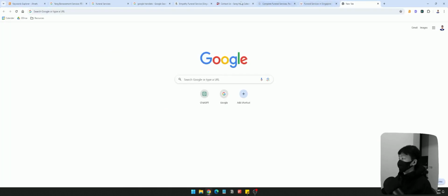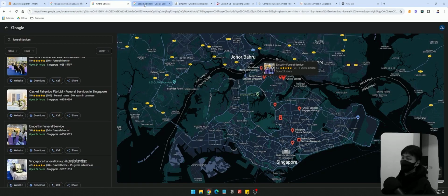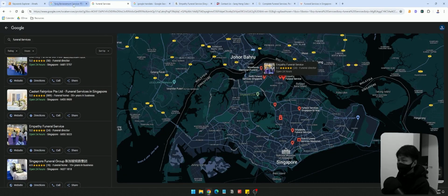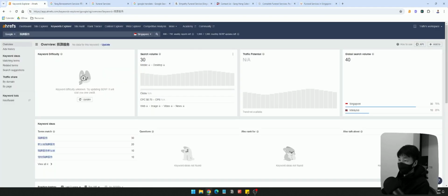One thing I like to do, okay, this is slightly more advanced, but I'm just going to narrate my thought. Every time you're checking for a keyword, this is the keyword that I'm checking, right? And you can see there's not much search volume. 30, not that many. It's almost one a day, which is kind of the bare minimum for you to select a keyword to target.